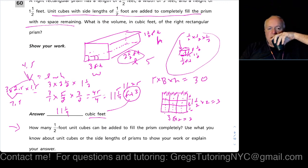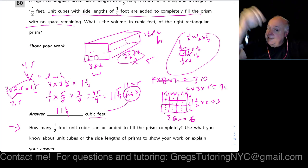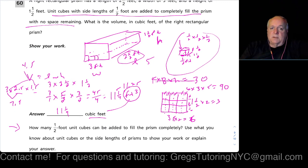Oh, wait, sorry, I wrote 2 here. Let's back up 1 second. I wrote 3 times 2 is 2. 3 times 2 is 6. All right, so what we're going to end up with is 6 times 3 times 5. So we get 15 times 6, or 18 times 5, and we end up getting 90. Okay? So it turns out we can add 90 cubes inside of this rectangular prism here.